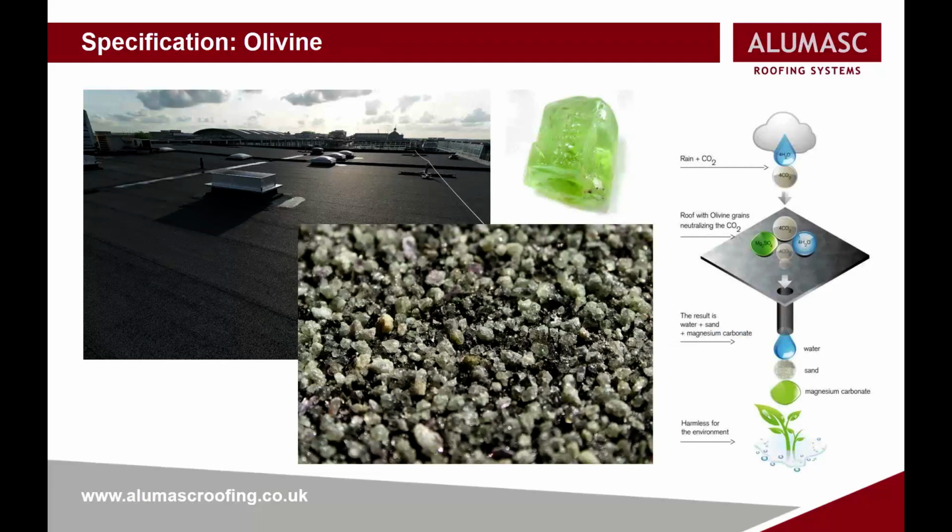As an alternative to green roofing, more recently we have introduced a bitumen mineral felt with an olivine mineral instead. Now, olivine is a natural mineral. It's mined close to the Earth's surface, in huge quantities. I read recently it actually occurs on the Moon, it's on Mars, and it's in asteroids that have come from space, so it's obviously massively available. When rainwater falls on it, there's a chemical reaction. It takes carbon dioxide out of the rainwater and converts it to sand, magnesium carbonate and water, which are all dissipated away harmlessly. So this is a permanent reaction. The carbon dioxide is taken out of the atmosphere and completely neutralised.